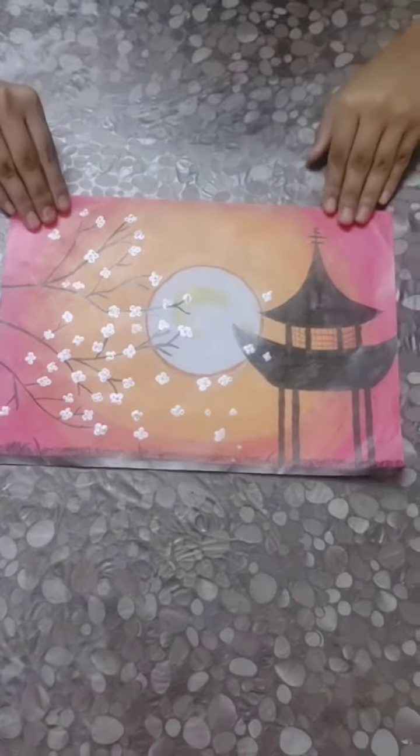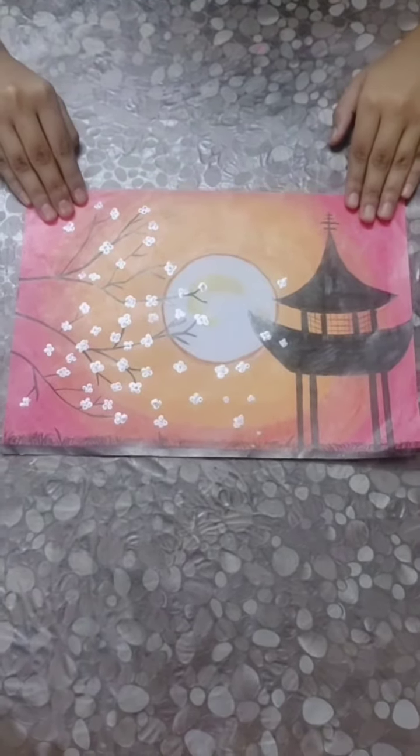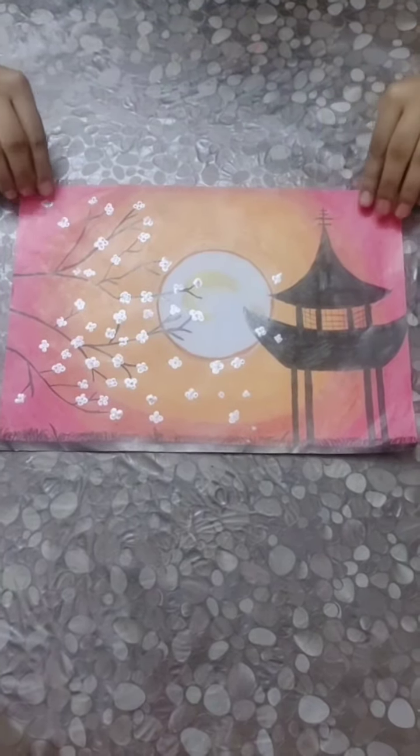Today I will show you guys some of my drawings. Hopefully you all will like it. So now let's begin. This is the first drawing. It is an oil pastel scenery depicting autumn.